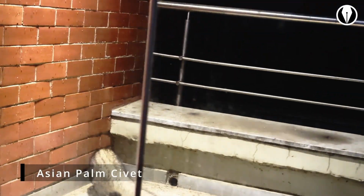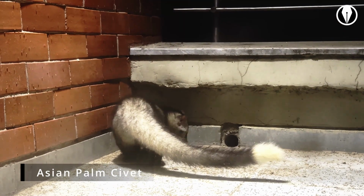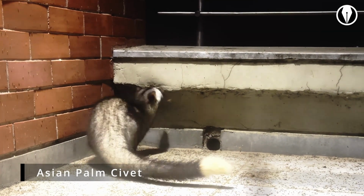Asian palm civet. Now this one's rare. Ever heard of Kopi Luwak coffee? Yeah, it's made from beans that pass through this guy's digestive system. Expensive and kind of gross.